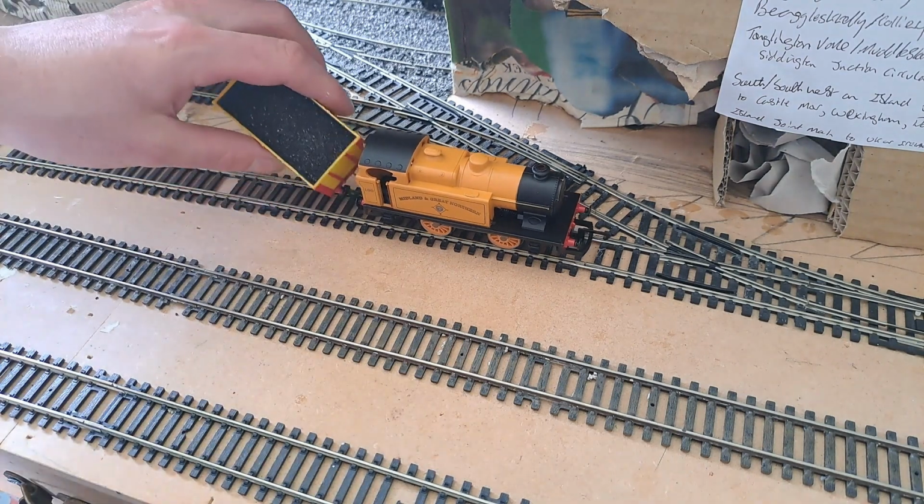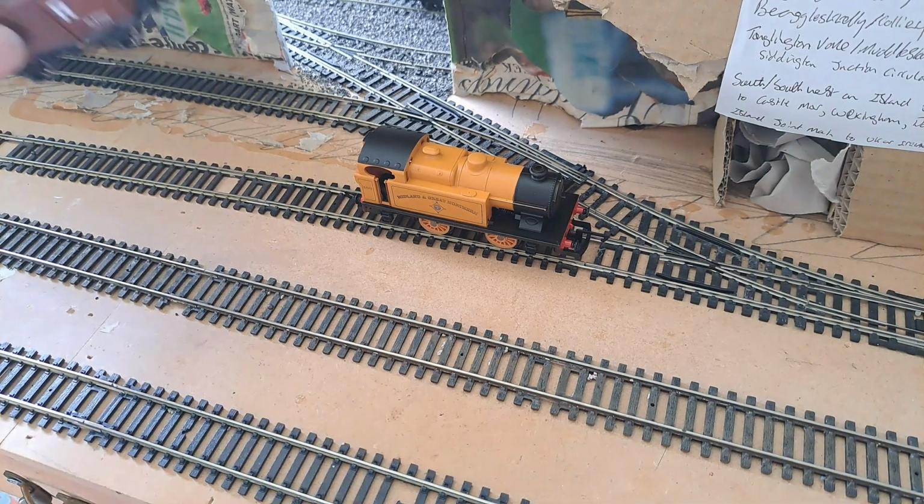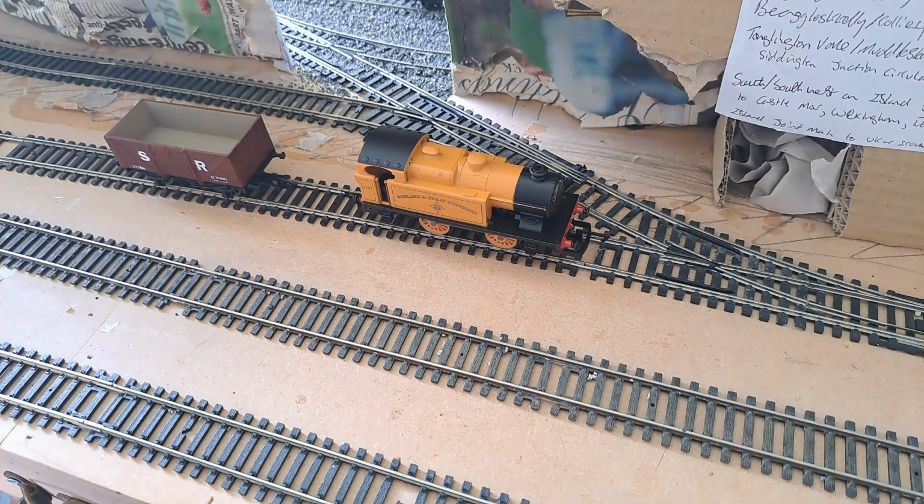Yep, no surprises there, obviously. It's kind of a bit of a pointless test. Do I have anything here with a finer coupling than that? Well, I do, in fact, have something. I have the latest Sam's Trains wagon. This is the resin printed one I reviewed last time, which has a Sam's Trains narrow tension lock coupler.